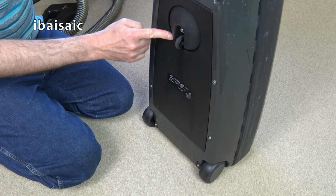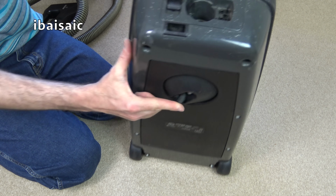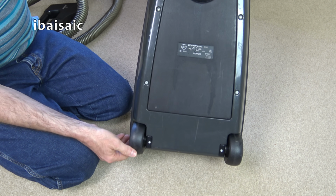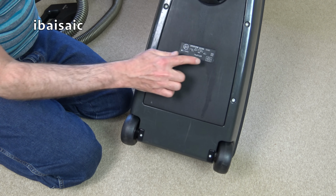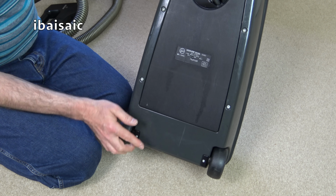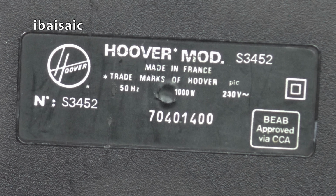Let's quickly look at the underside. You've got swivel caster, 2 wheels. Thankfully, they're both intact. Let's see the serial number here. So it's Hoover model S3452. This is made in France in their Dijon factory. Trademarks of Hoover PLC, 50 Hertz, 1000 watts, 240 volts. And the serial is 7040140.